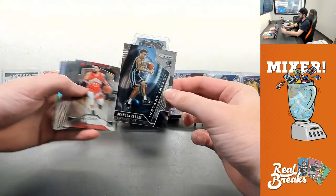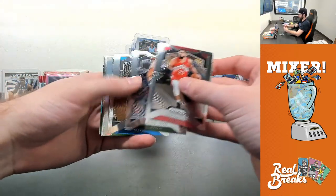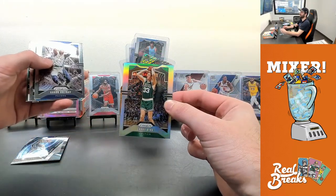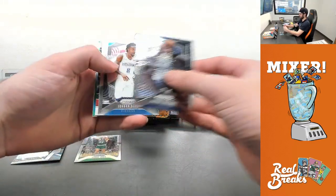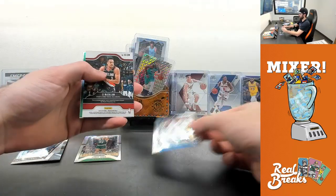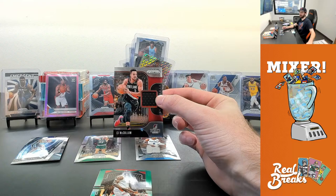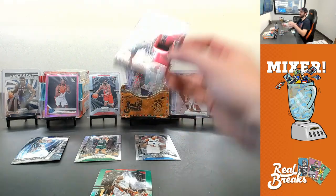Brandon Clarke, Instant Impact. Come on, be a rookie. Nah. Larry Bird, Larry Bird Silver for the Celtics, and Christopher Wilson. Jordan Bone, Pistons. He's actually been playing. CJ McCollum is our relic. Go to the Trailblazers. Blazers to Emily Pickards.